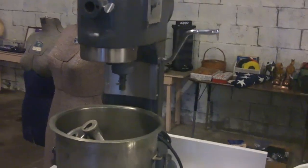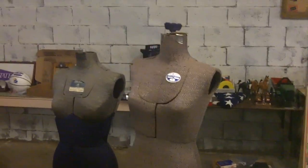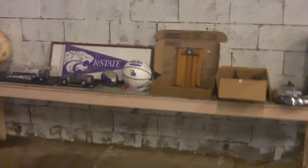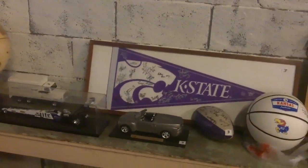There's a Hobart, neat, smaller restaurant piece. I think you can have that card it's sitting on too. I'm not sure what's up with that. Couple bust forms there. Go back here. We're going to be up front for a little bit, folks. I don't think as long as we were last week, though.